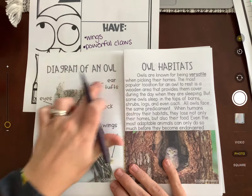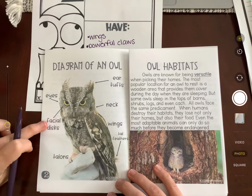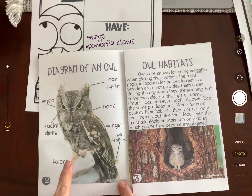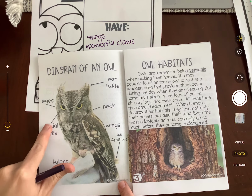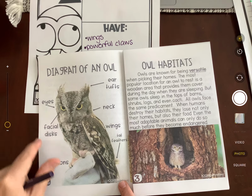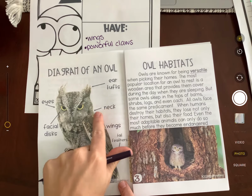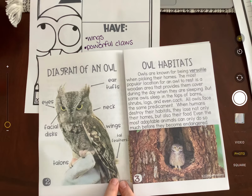So here's our diagram of an owl. A diagram is just a picture of an owl, and it has what's called labels. They labeled different parts of this owl to tell us what they are. So remember that its powerful claws are called talons. Facial discs, they have facial discs around their eyes. These are their eyes. This word says eyes. These are ear tufts. Here's their neck, their wings, and their tail feathers down here.